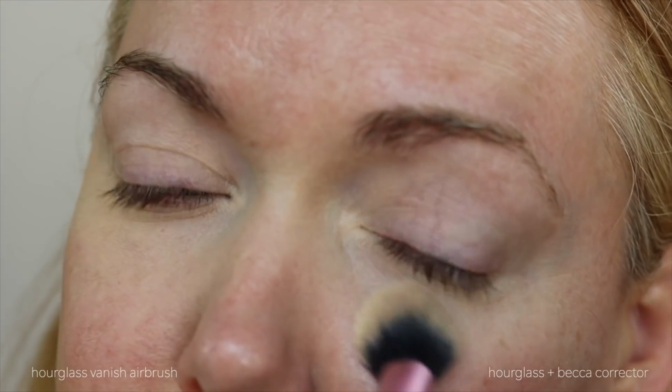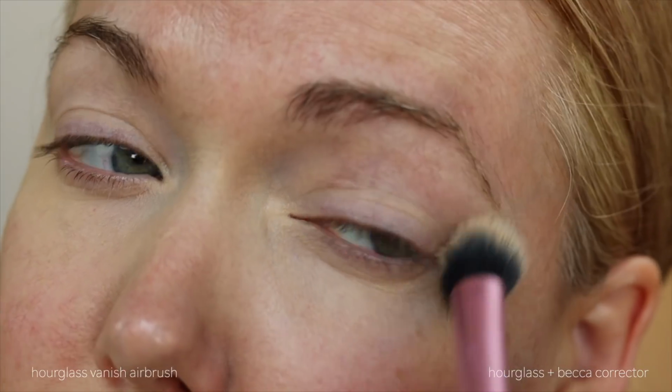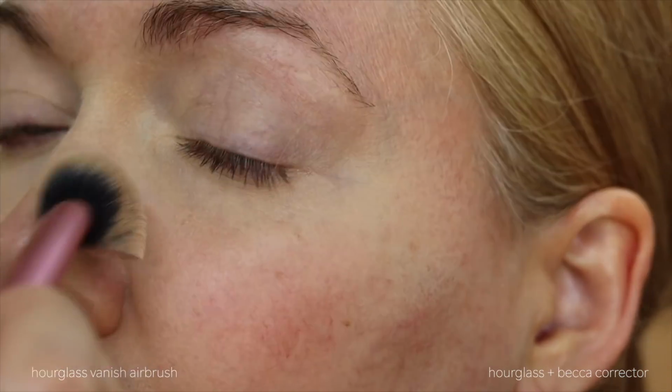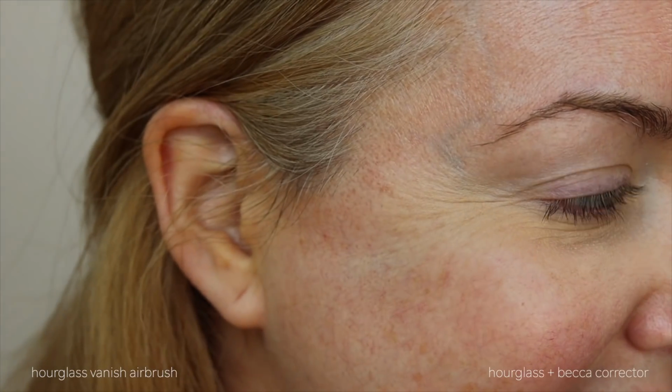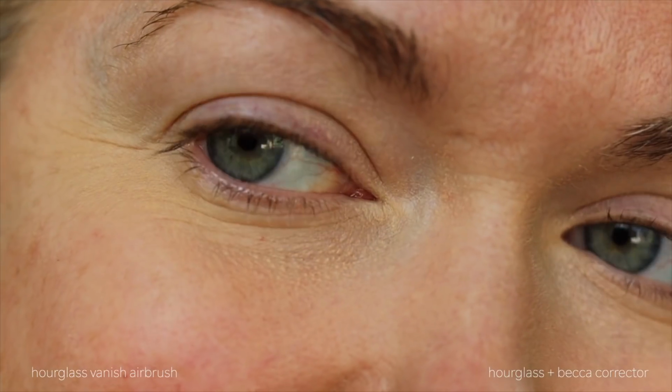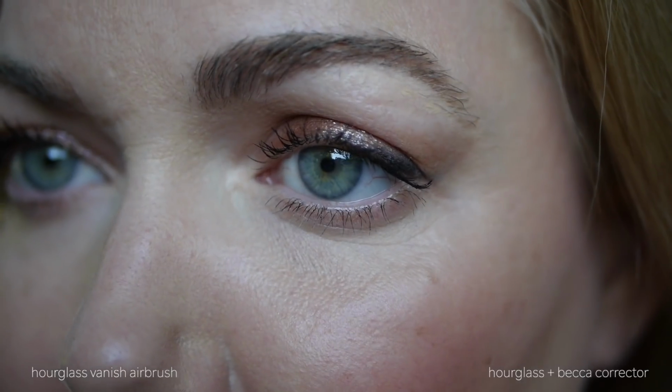As you can probably tell, I enjoy Hourglass products. I just think that they have a lot of formulas that work really, really well for mature skin and are very flattering. So I think that this one is really nice. I feel like on mature skin, it sinks in. It does not emphasize under eye texture. It does not emphasize those laugh lines. Even when I'm smiling, you can see it's just kind of a nice soft finish.